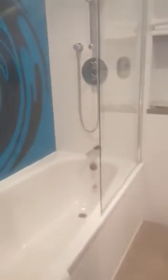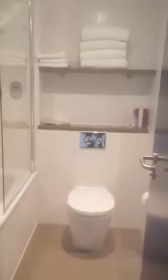The Wave Hotel in Butlins Bognor Regis. This is the bathroom. Oh, this is awesome. It's a room that you can adjoin if it's a family.